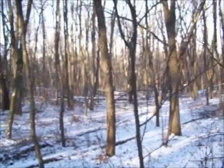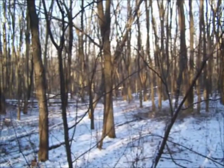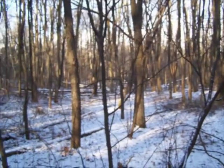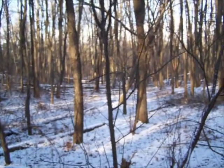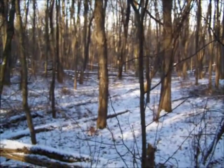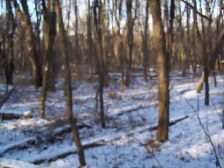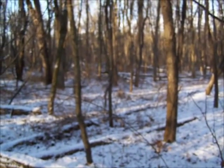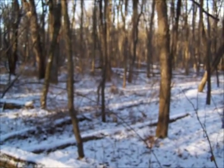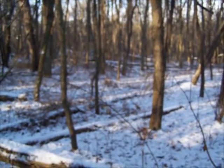But really, the thing to keep in mind is, if you're just looking to have tinder, you don't need to identify the fungus. You don't need to identify the tree. All you need to do is walk out in the woods, and if you see a shelf-like fungus or some kind of growth on the side of a tree, it might be tinder.